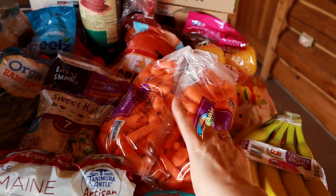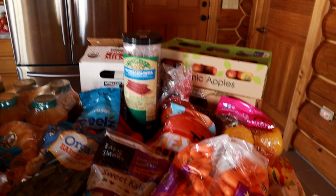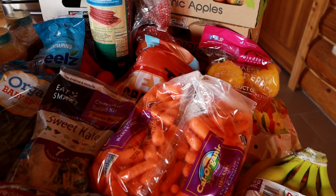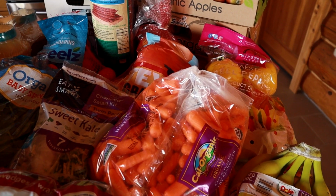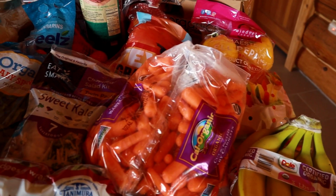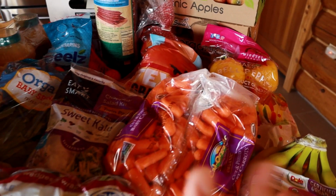We have the bell peppers over here, as well as 2 of these 2 packs of baby carrots. I love to keep a big container of chopped up veggies in our fridge, so when it's lunchtime, our kids can just grab that out and quickly throw together a healthy snack with a sandwich or some lunch meat and cheese or something like that. So we always have a ton of raw fresh veggies available.